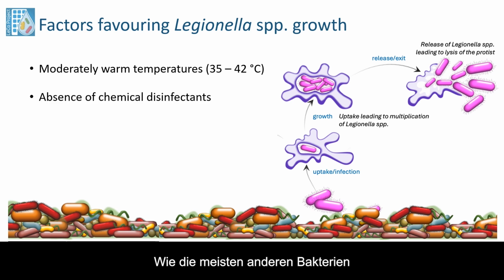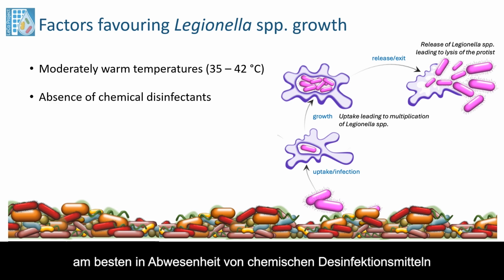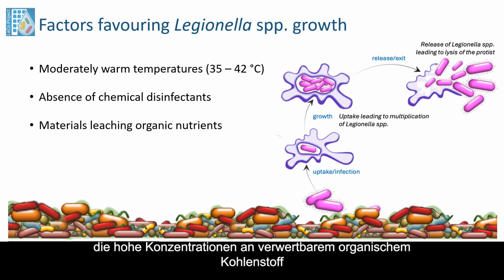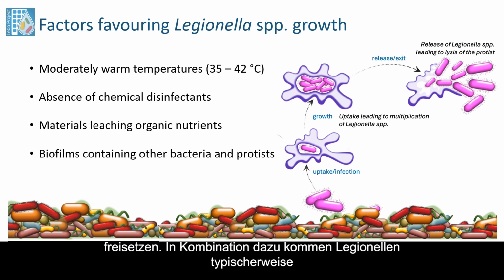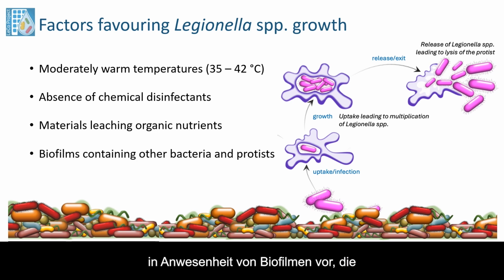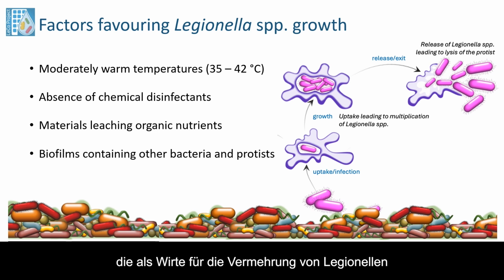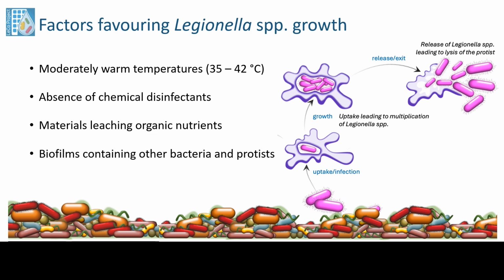As for most other bacteria, Legionella grow best in the absence of chemical disinfectants such as chlorine or monochloramine. They also seem to prefer materials that leach high concentrations of assimilable organic carbon as nutrients. Coupled to these, Legionella exists typically in the presence of biofilms, which contain a diversity of other bacteria, as well as protists, which serve as the host for Legionella to multiply in the environment.